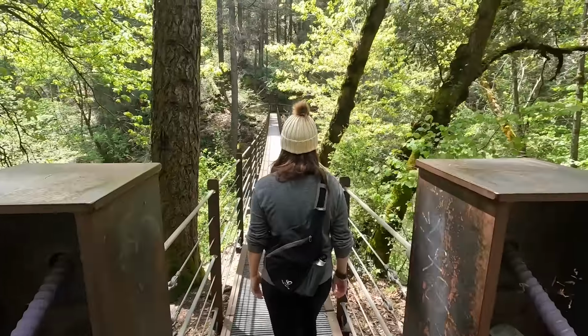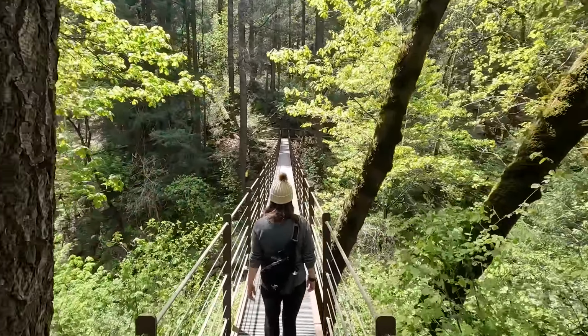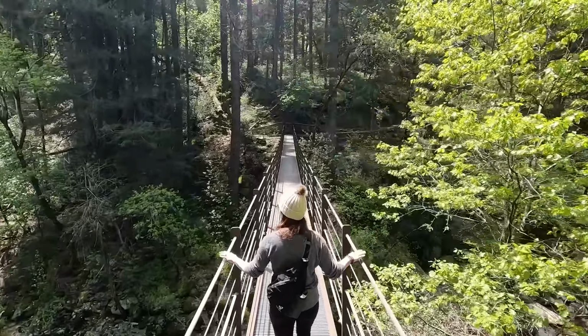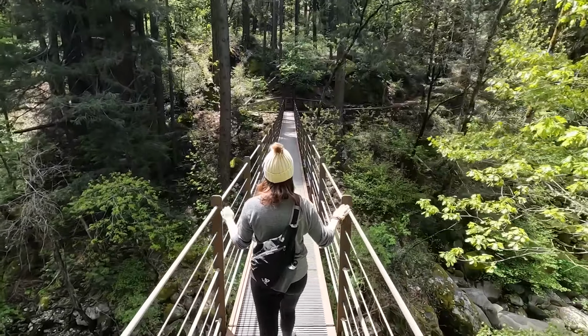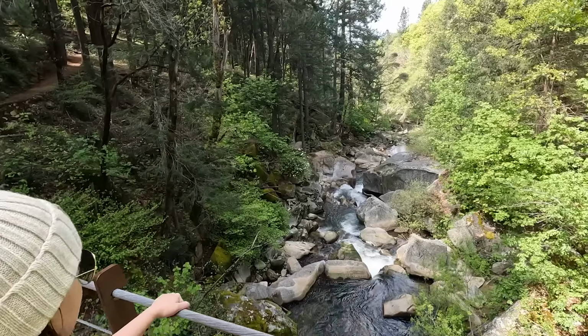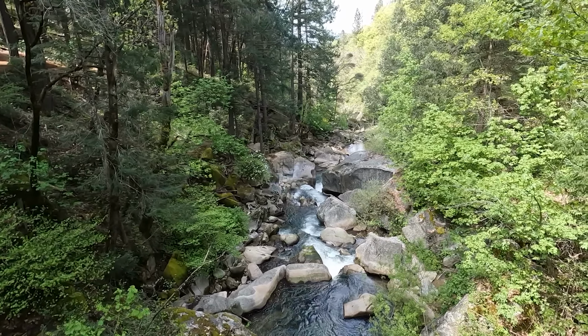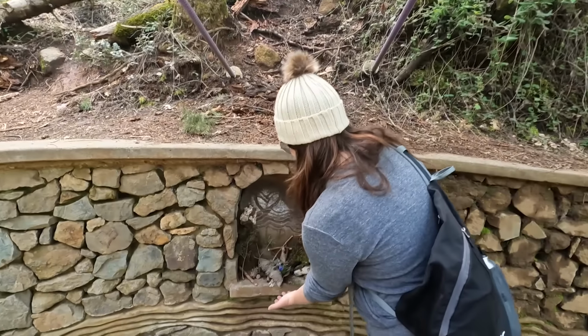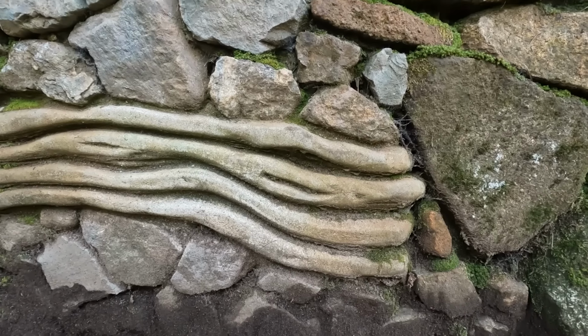We made it to this suspension bridge. How cool is this? Look at this creek. As far as suspension bridges go, this one feels pretty stable, but there's a good wobble as you go. This place feels so magical. I feel like I'm gonna look up and see a fairy in the tree or something.